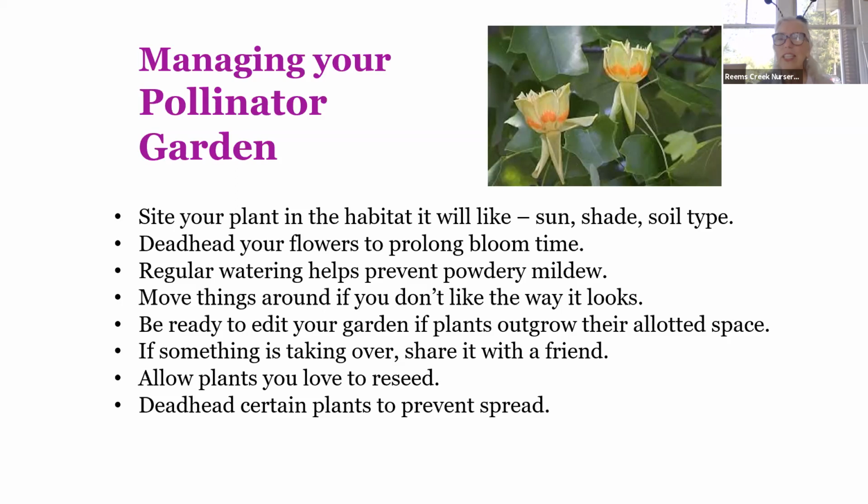Deadheading your flowers is going to keep your garden looking prettier, but it's also going to prolong that bloom time so that you're going to have floral resources for a longer time for your pollinators. At some point late in the season, you're probably going to want that plant to go ahead and make seed, because a lot of other critters feed off of those seeds. Birds, for instance, like to eat echinacea seed. They like to eat black-eyed Susan seed. So you can let those things go.